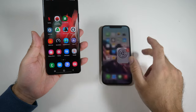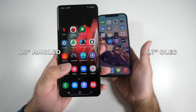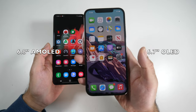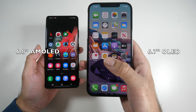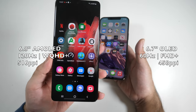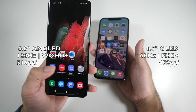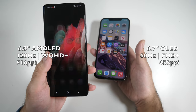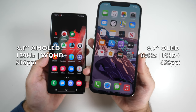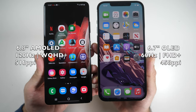Now let's talk about the screens themselves. So the S21 Ultra has a 6.8 inch AMOLED display and the 12 Pro Max has a 6.7 inch OLED display. The S21 Ultra's display is 120 Hz WQHD plus resolution with 516 pixels per inch. And the 12 Pro Max's display is 60 Hz Full HD plus resolution and 458 pixels per inch.